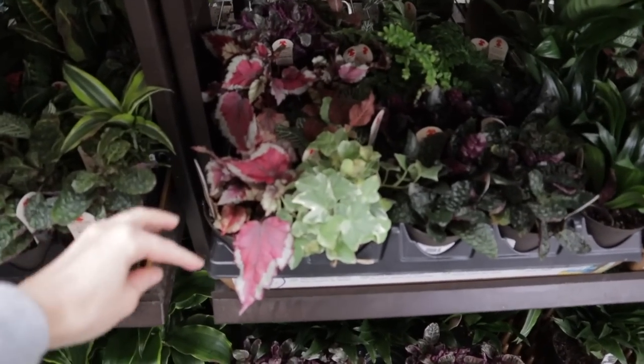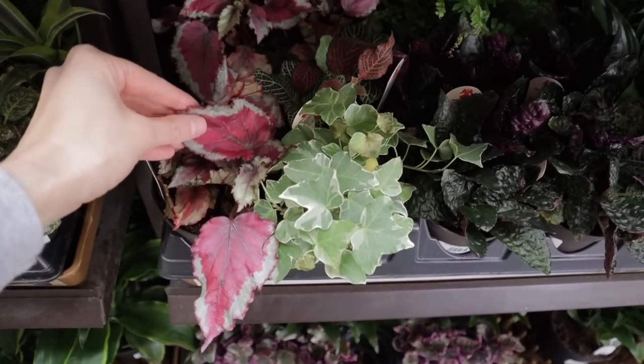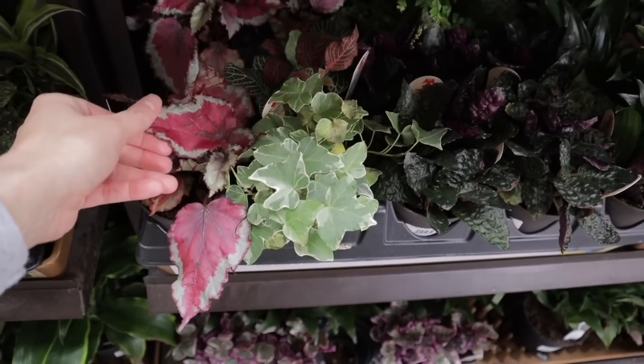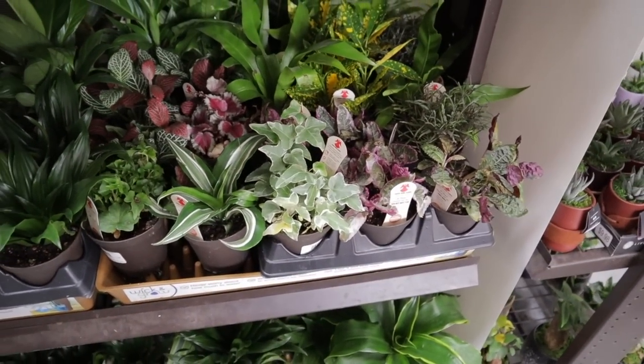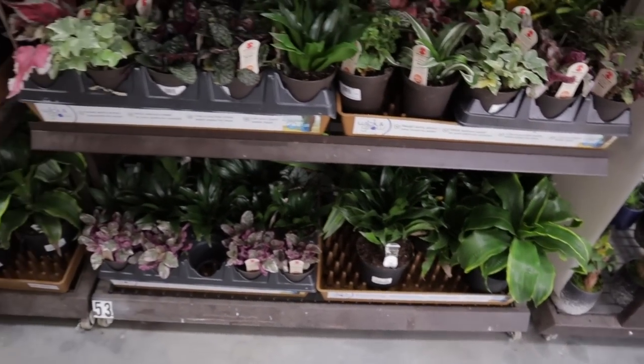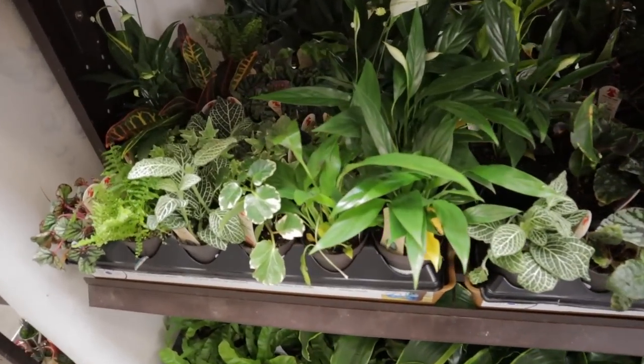What else? Wow, look how shimmery that is. Sometimes it doesn't translate on camera, but these Rex begonias are so shimmery. Phytonia, ivy, waffle plants, dracaenas. Seeing if I see anything kind of jump out at me.